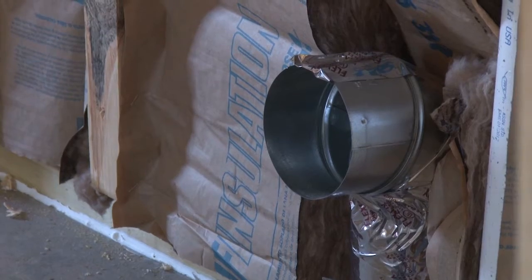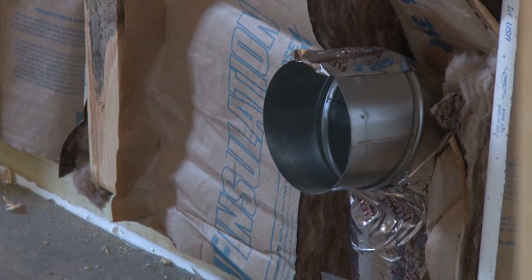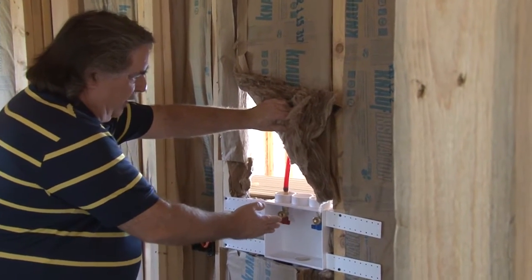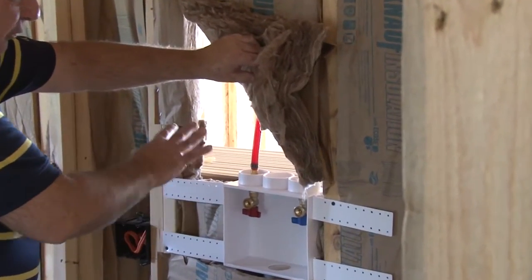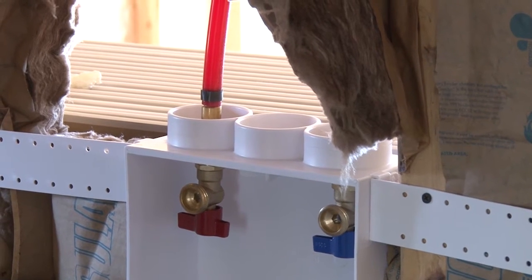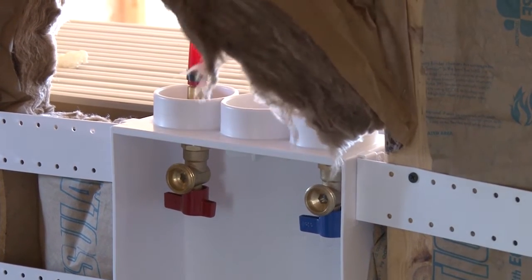So we want to make sure that the dryer vent is run properly. We want to make sure that there's no screws put in there that are going to stick through the dryer vent, because that can trap lint, and over years we could have a fire. Make sure the plumbing is installed properly. Make sure that there's no kinks, or no nail holes in the water line or anything like that, something that could cause problems later on down the road.